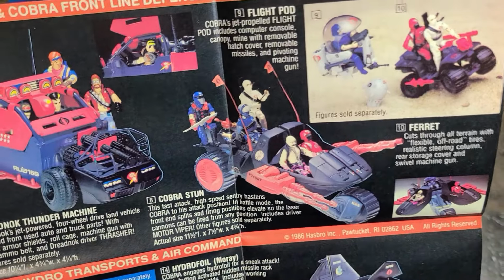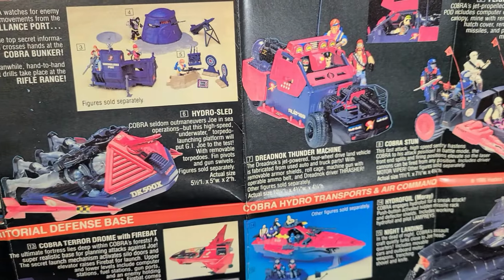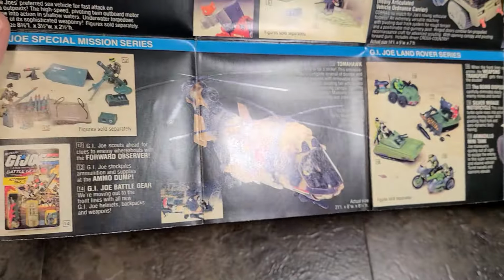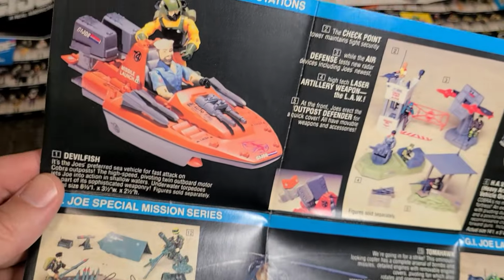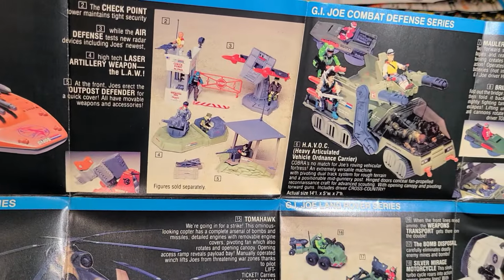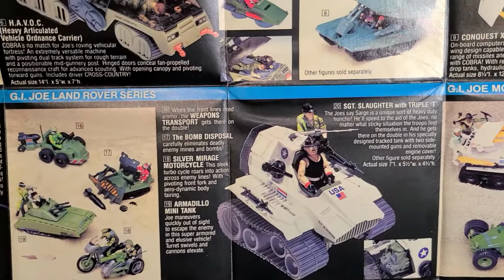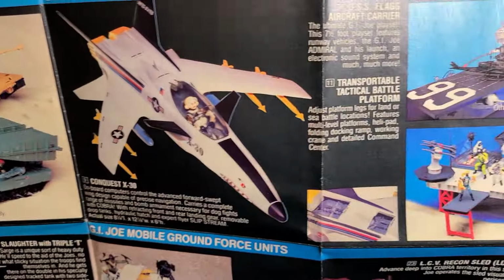A couple updated pictures showing the vehicles again. And what is on the other side? What do we got? And all the Joe vehicles. Some of their gear. Wow. And this just really sells it. And these all would come in the vehicles.